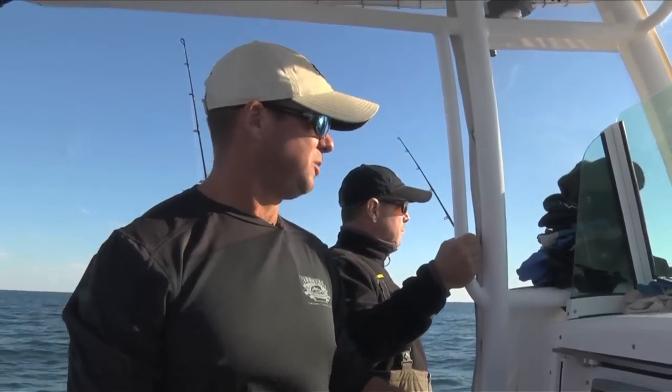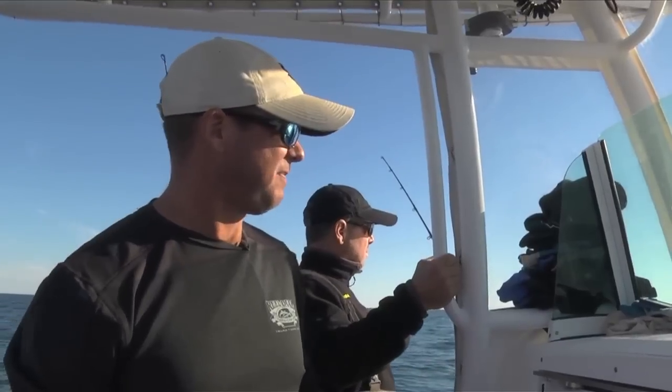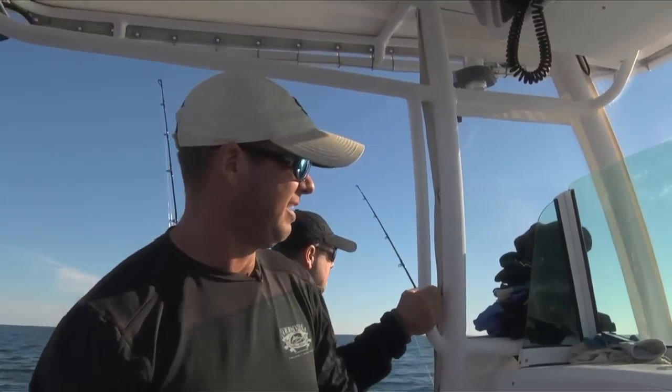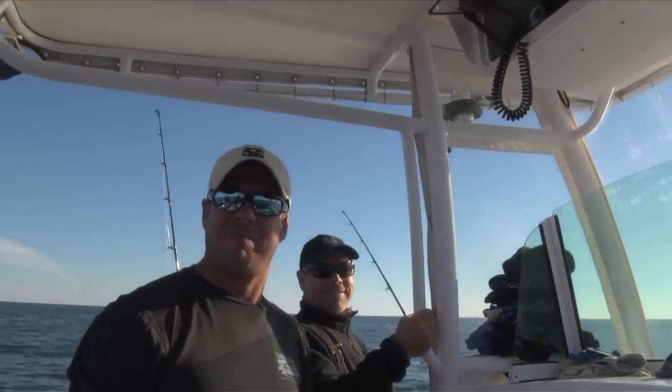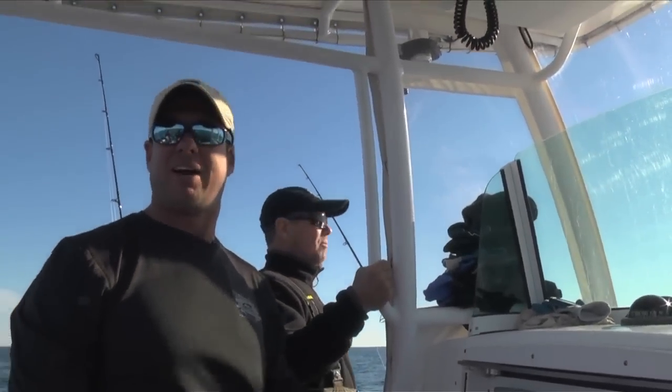I have a buddy of mine who's hooked up right now, has been on a fish for about an hour and a half. Three guys on the boat on a spinning rod, and all three of them are worn out completely. So I'm going to hop on their boat, give them a hand, and get this fish, hopefully get back on ours and get our own.